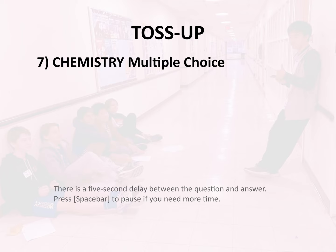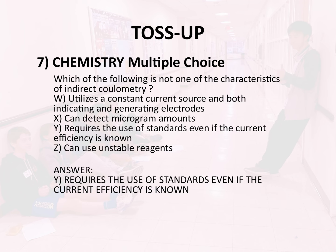Toss-up 7. Chemistry. Multiple choice. Which of the following is not one of the characteristics of indirect coulometry? W. Utilizes a constant current source and both indicating and generating electrodes. X. Can detect microgram amounts. Y. Requires the use of standards even if the current efficiency is known. Z. Can use unstable reagents. Answer. Y. Requires the use of standards even if the current efficiency is known.